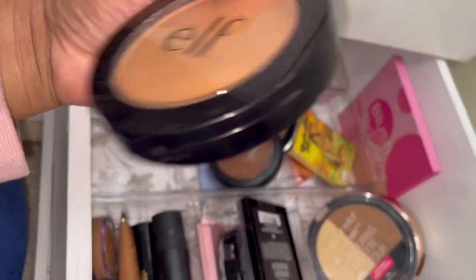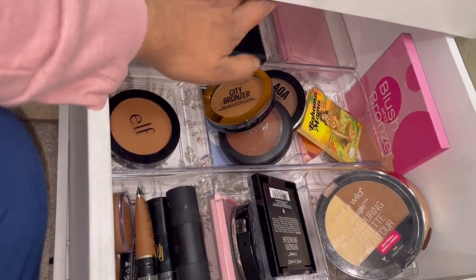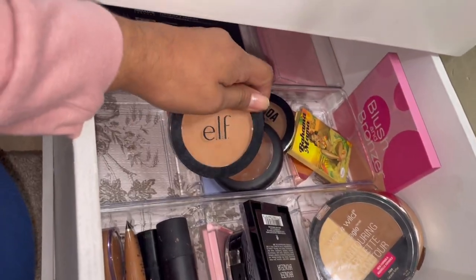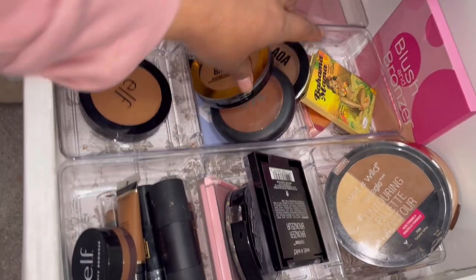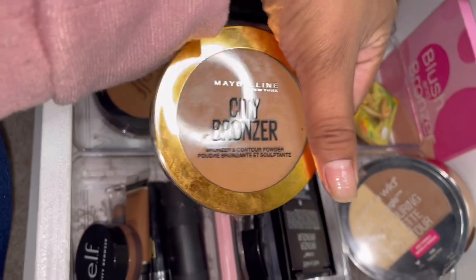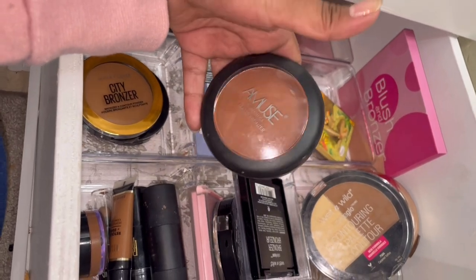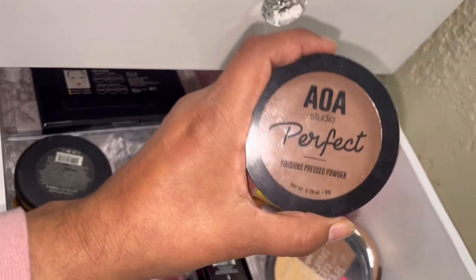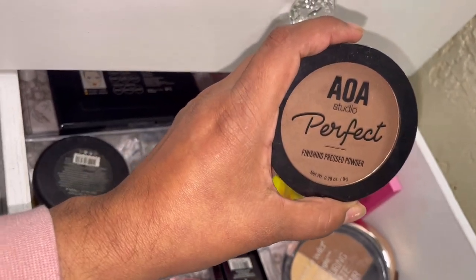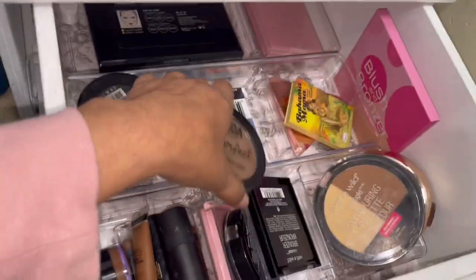This was a favorite a few years ago. Now it's just there. I have to try, I haven't tried the newer stuff from e.l.f. other than like the putty stuff, but yeah. This one also was talked about a lot, the City Bronzer from Maybelline. It's okay. This one has a little bit, as you can see, it's too reddish. This one is the AOA. This is actually a setting powder, but I got it as a bronzer, and then they came out with bronzers. So this one is not a favorite.